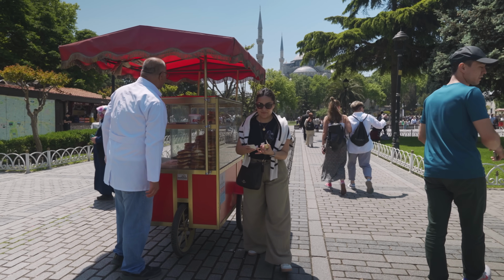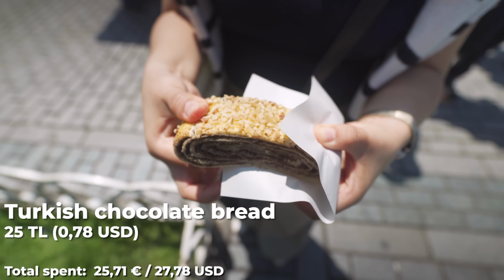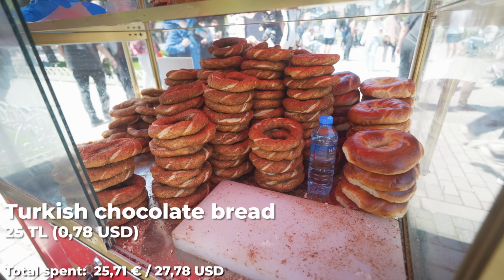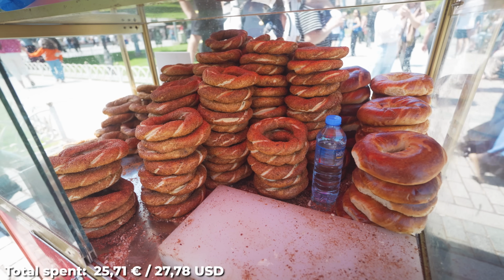Teşekkürler, iyi günler. As you could see, for this one, we paid 25 Turkish liras. But also if you want to try simit, which is one of the most popular foods to try in Turkey, they only cost 10 Turkish liras.